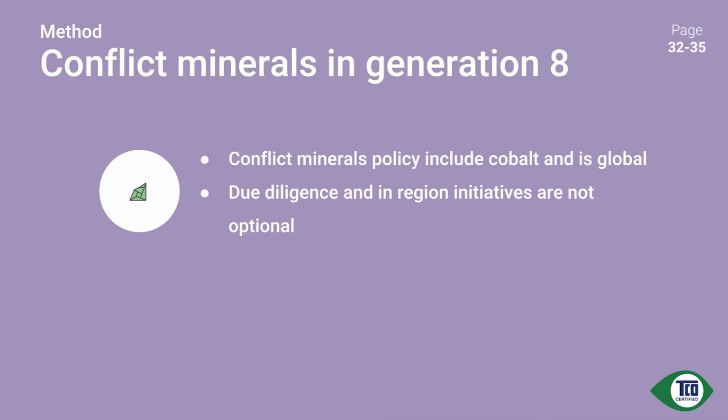Finally, for conflict minerals, we decided to include cobalt, which is also a very challenging mineral to mine. It has also been associated with a lot of conflicts. We also decided to expand the conflict mineral policy from Africa and the Democratic Republic of Congo to minerals mined anywhere in the world. And this is also something that differs from other initiatives and legislation. Most legislation only focuses on Democratic Republic of Congo, DRC, but we believe that minerals should not cause conflicts regardless of where they are mined in the world.